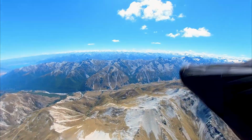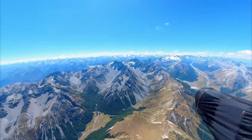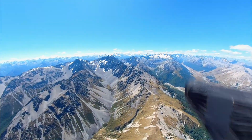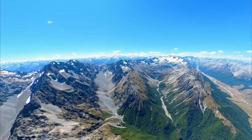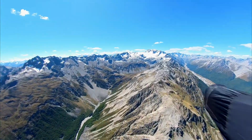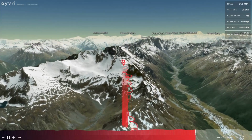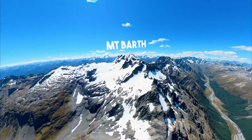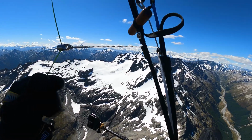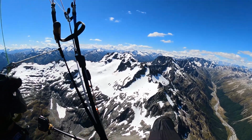So this is looking over into the Dingleburn and the southern end of the Huxleys. I'm about to pass over Takeoff and there's still plenty of day left, so I decided to try and push to the head of the valley. That's the summit of Mount Bath. Cool spot. So I've pushed 10k north of Takeoff and it's 4 o'clock. So maybe I'll turn around at 5.